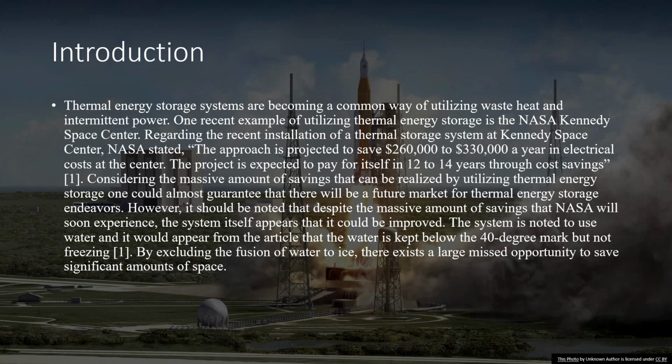The whole reason I'm talking about this is that 12 to 14 years seemed very long compared to other thermal energy storage systems that, for whatever reason, were very low. So I dug in a little deeper, and I noticed that they're using water and keeping it below the 40-degree mark, but they're not freezing it.